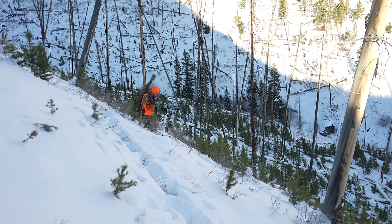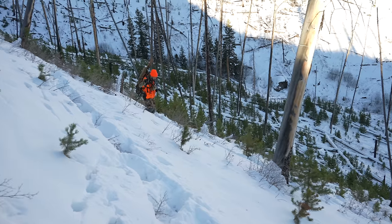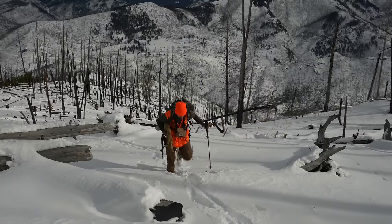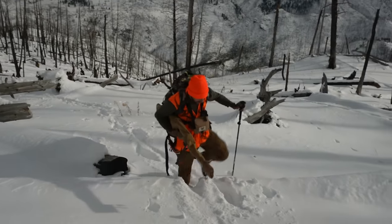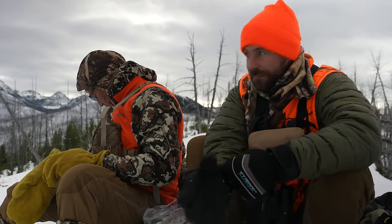So that next morning, we started hiking to a new glassing knob that I had marked while e-scouting back home. I knew we'd be able to cover a lot of country once we got up to the top, and I was just hoping that we could get some eyes on some animals to figure out this area we had never been before.